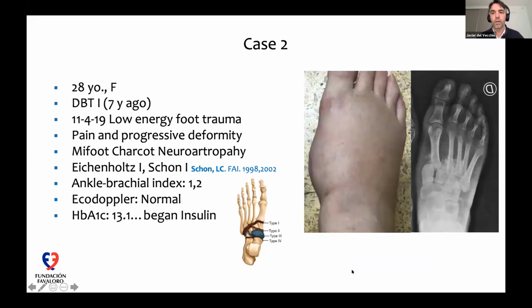So this is the second patient. It's a 28-year-old female with type 1 diabetes, diagnosed 7 years ago. Last year she had a low energy foot trauma with pain and progressive deformity. Now we have a midfoot Charcot neuroarthropathy. There is not so much erythema here, but it was swollen. This foot was very red.